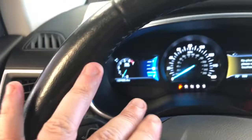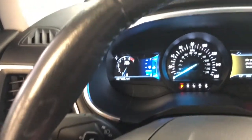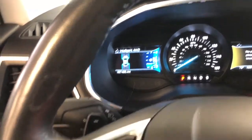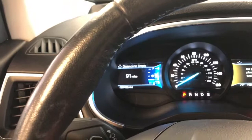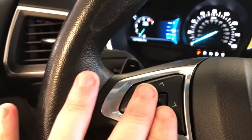Control pad to the left is going to control your left viewing screen. So you can change your gauge clusters, as you can see as I toggle through. There's your tire pressures, there's your digital speed, there's your intelligent all-wheel drive. There's how much distance till empty. All of that is controlled here.